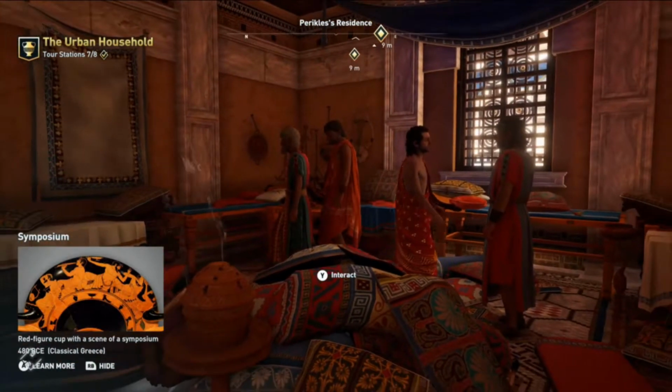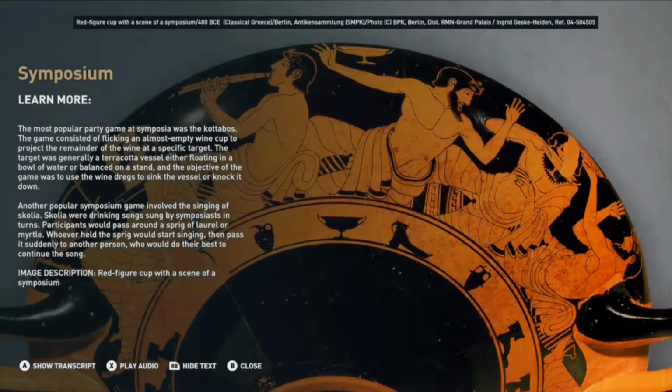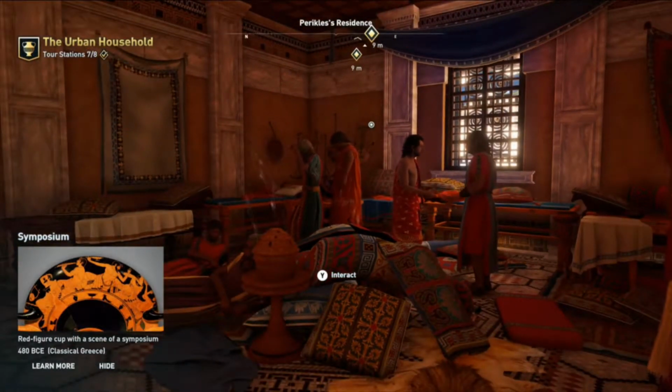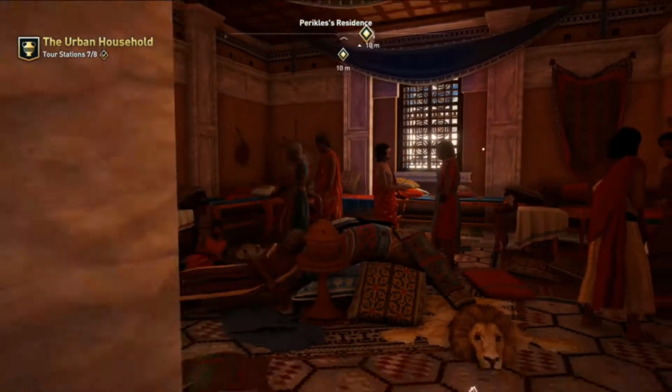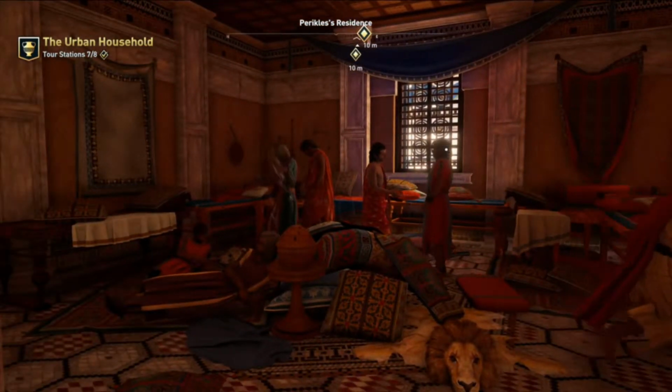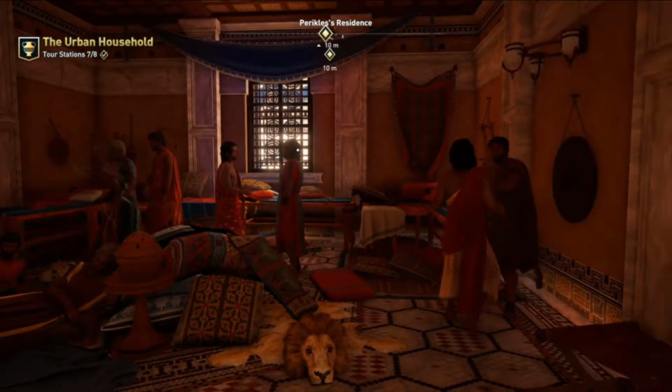The man cave. Wait, this game consists of flicking an almost empty wine cup to project the remainder of the wine to a specific target? I don't get it. I give up. Guys are weird. They were weird then, they're weird now. Not even offended that women were excluded, because I don't think women would even want to be a part of this. Have your man cave and your philosophy.